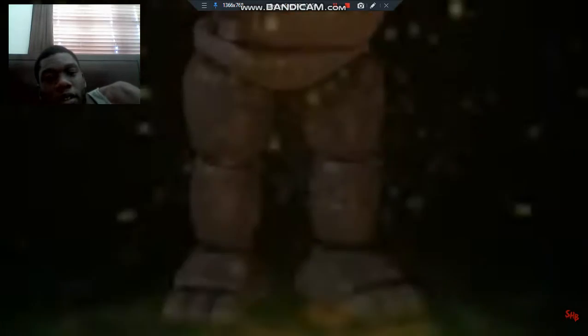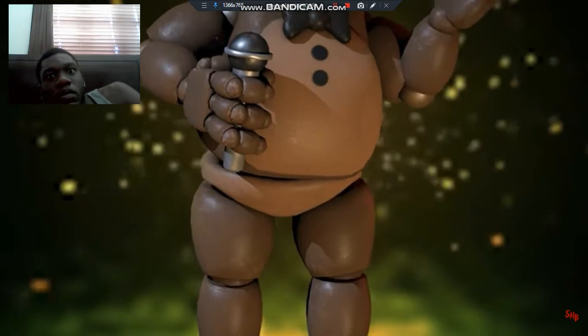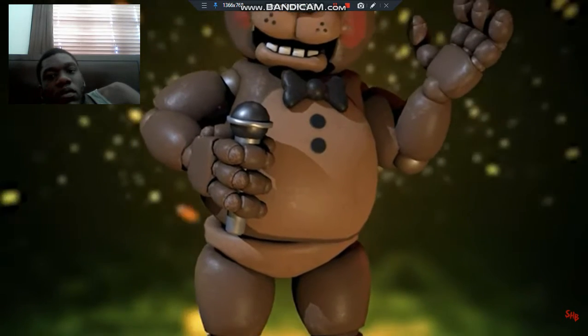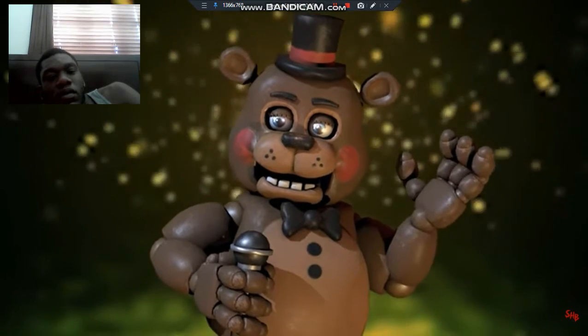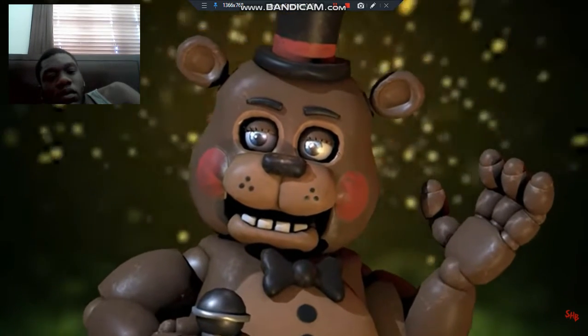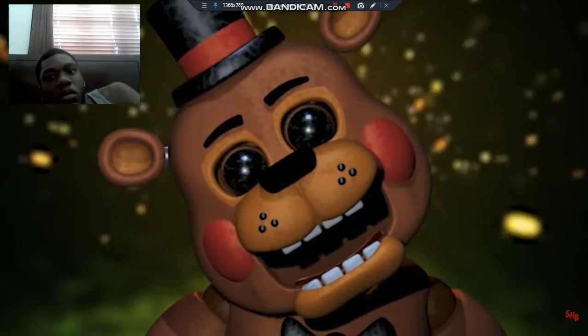Toy Freddy. Toy Freddy was the revised version of the original withered form, designed to be less scary for the children visiting the pizzeria. As his name alludes, he is far more toy-like, with a glossy plastic sheen to his body and more rounded features, although those soulless black eyes are pretty horrifying.